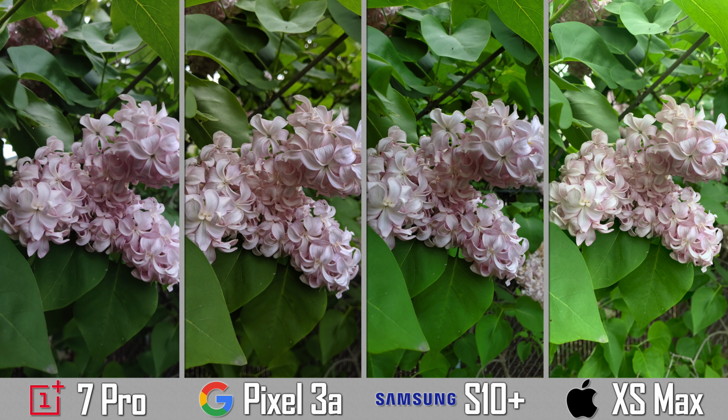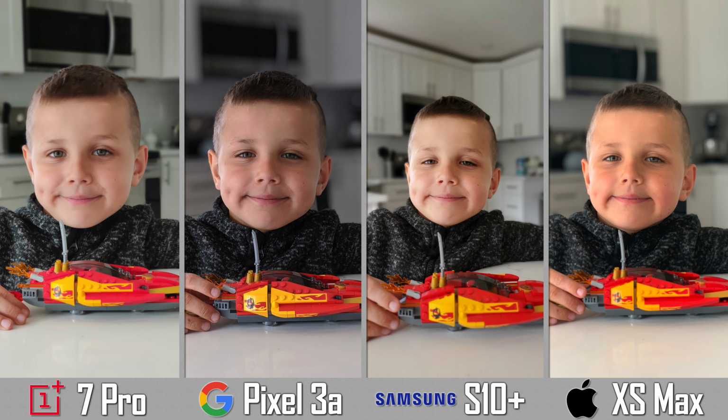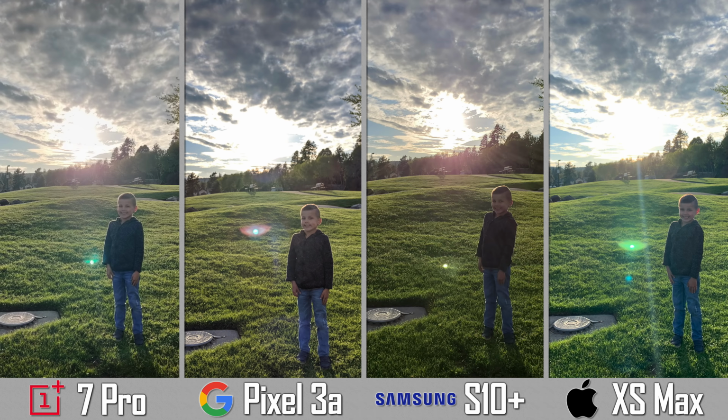So as you guys saw from the testing, the Pixel 3a and the Galaxy S10 Plus were better than the iPhone XS Max and the OnePlus 7 Pro quite often. The XS Max did very well, but it generally lacked contrast, making it look less detailed than the other phones. The OnePlus 7 Pro did pretty well, but it generally lacked detail compared to the others, and the highlights looked a little bit gray, like they turned them down too much, much more than you'd be able to recover highlight detail, and that leads to the photos looking a little bit dull and lacking contrast.